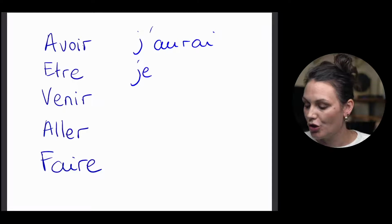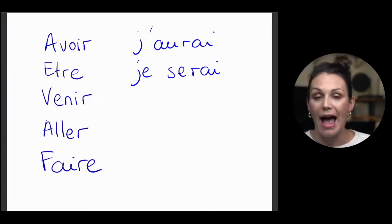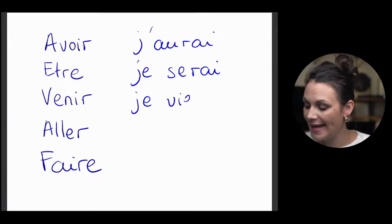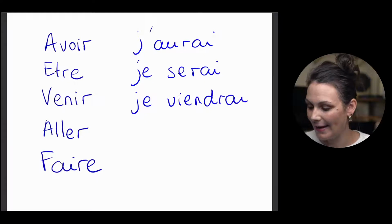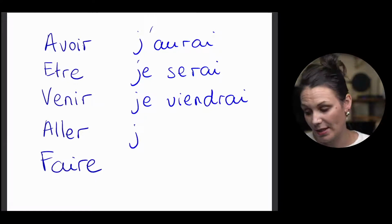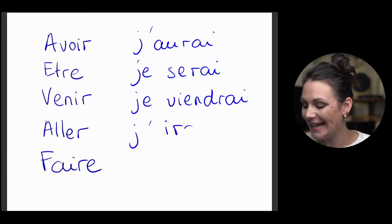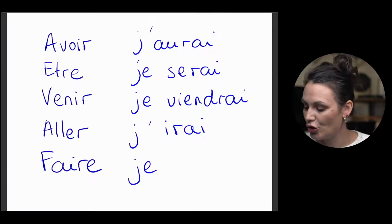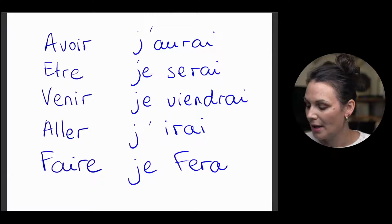Je serai, I will be. Avoir, I will have. Venir, je viendrai. Aller, this one is completely irregular. J'irai, we start with the I, R, and then the ending. And je ferai. So if you have irregular verbs to learn by heart, those are the 5 verbs that you will have to focus on.